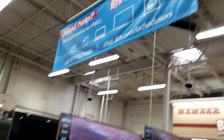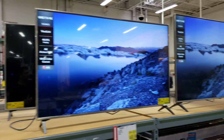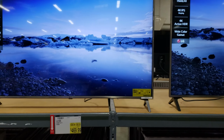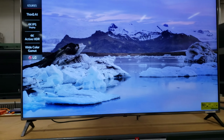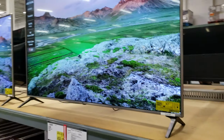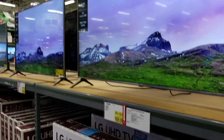Today I'm at BJ's, which is very similar to Costco and Sam's Club. I'm not sure if they're around the country, but I know I have them here in Connecticut. A few years ago, maybe 3 or 4 years ago, or at least when I remember 4K first coming out, you could come into a BJ's and buy the highest end Samsung. What I find interesting, a lot like Costco, is there isn't any real rhyme or reason to how they're set up.